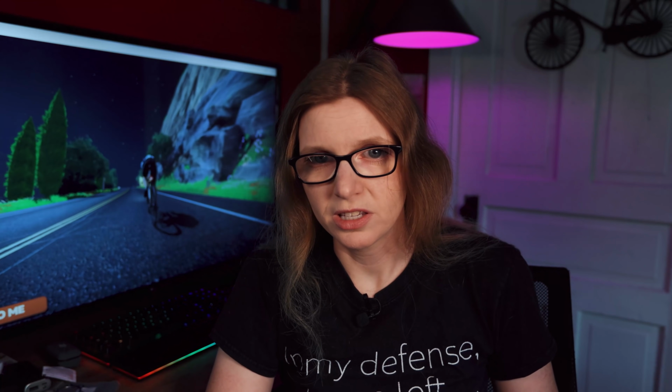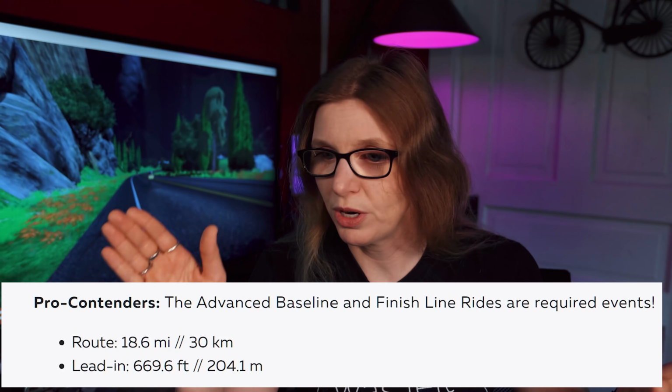That leads to the next question. Which ride do you pick? Do you pick the advanced ride or do you pick the standard ride? And there's really 2 things to consider here. First, if you're going for the pro contract, you need to pick the advanced ride. That's written right in the title of the ride, pro contender requirement.